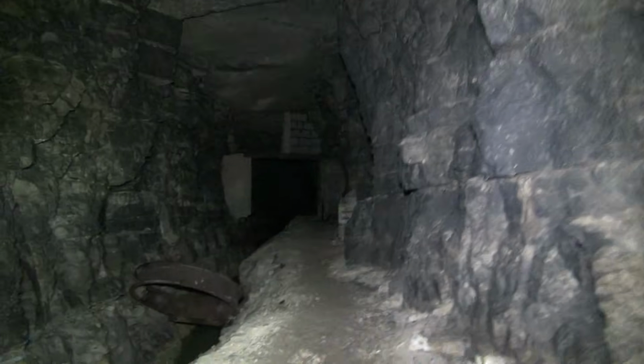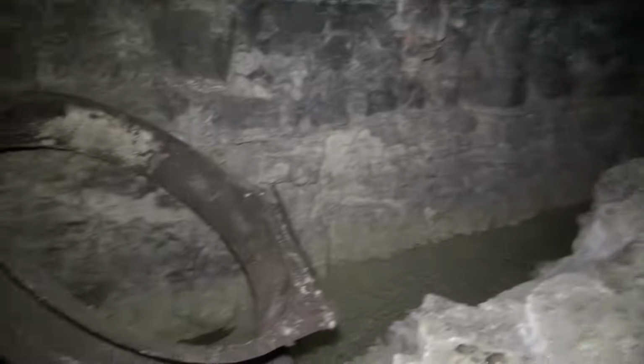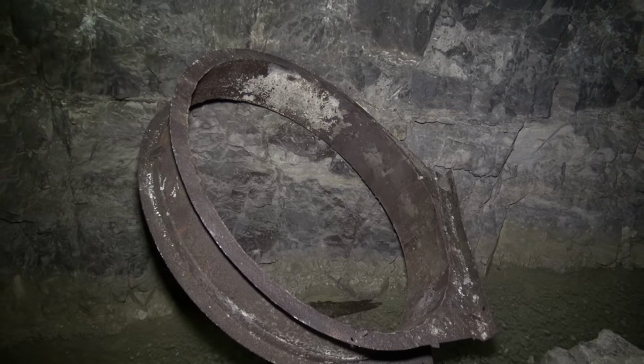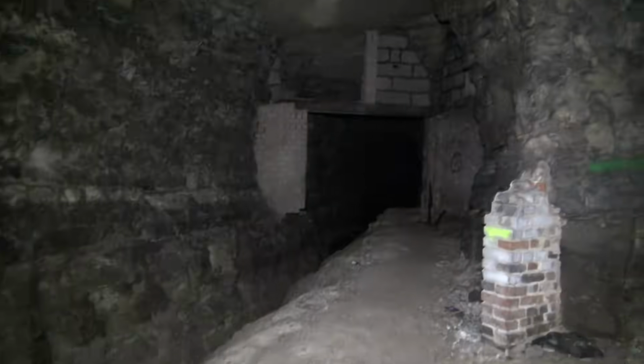Should I go before you or behind? No, let me go first. This is so cool. Is this part of the tank ventilation system? Well, okay, I could be wrong. It could be a good holder for a tank, but I don't know. I'm just guessing.